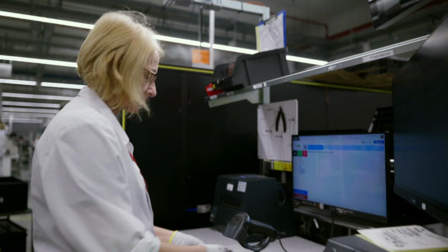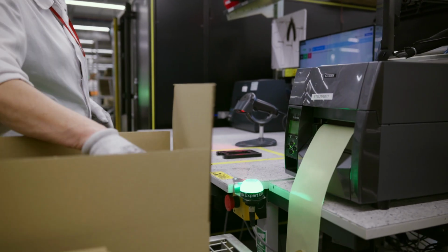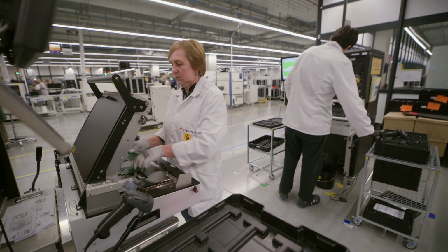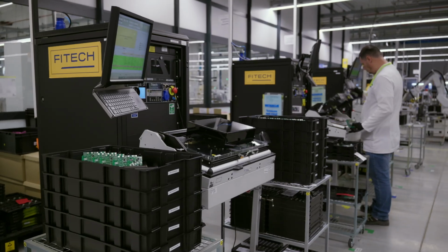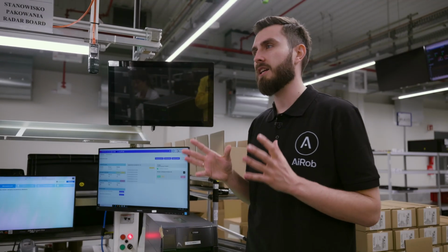AiRob Expert is a solution designed to oversee manual production processes. No matter how many components are assembled at a station, the inspection time remains around 1 second. And it's worth noting that the number of elements we can inspect can reach several thousand.